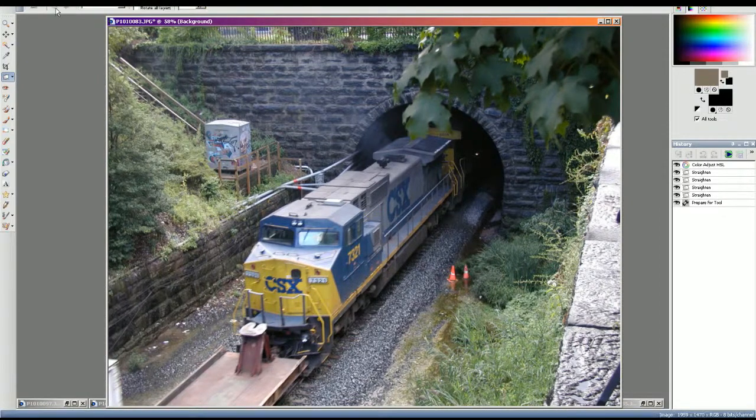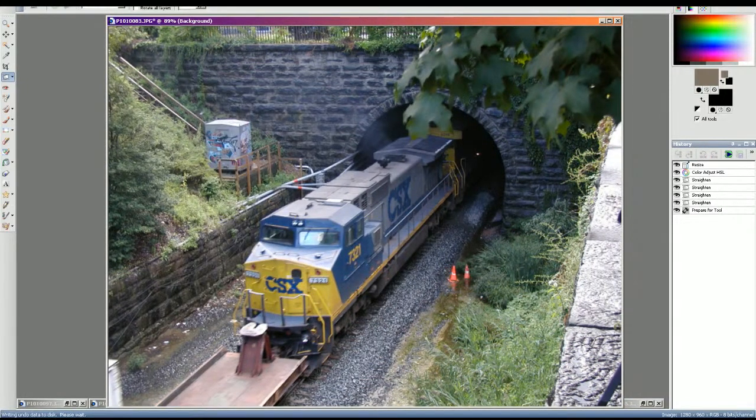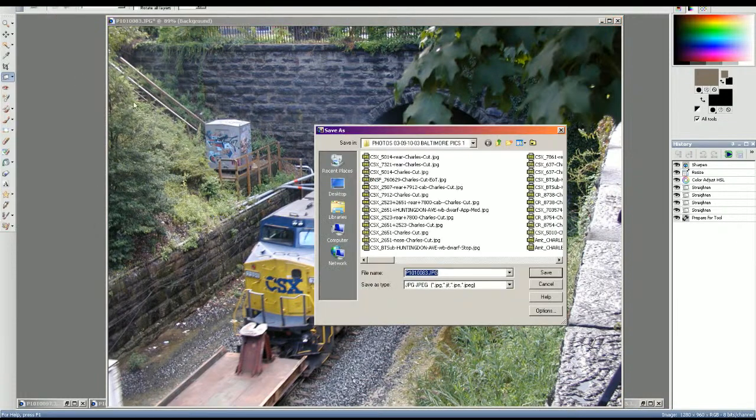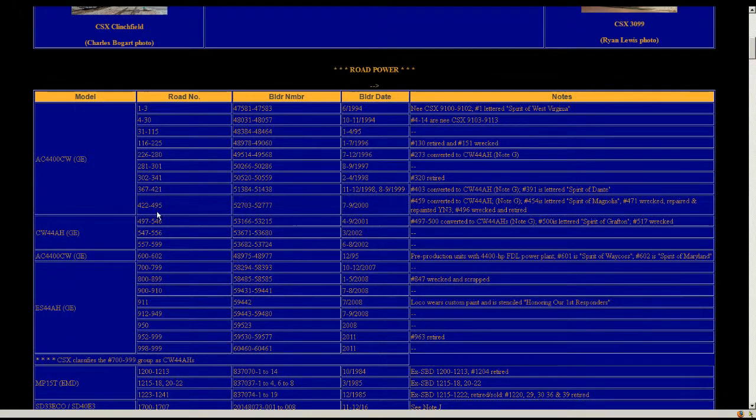CSX, unlike Norfolk Southern, was an early AC adopter. They bought those prototype C40-9s, and then immediately after that they went with AC4400s. They had a giant order of around 500 AC4400s, and that's still pretty much the big core of their system. If I go to that CSX roster, those AC4400s run from 1 to 495. These were built before, but there was a certain point where everything I saw was those, or everything in that 1 to about 600 range, which was still being bought new in 2002.